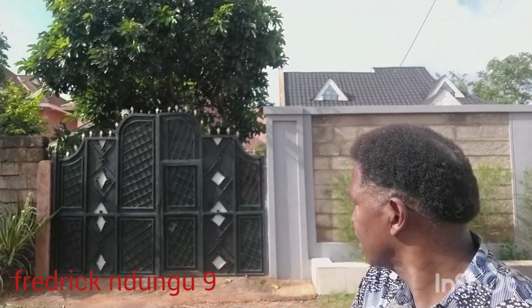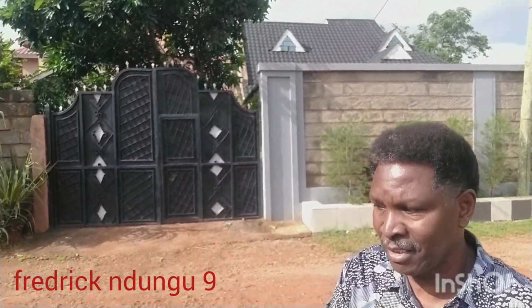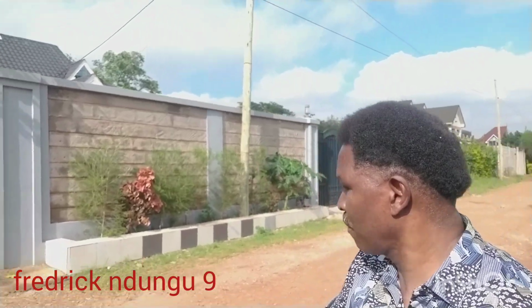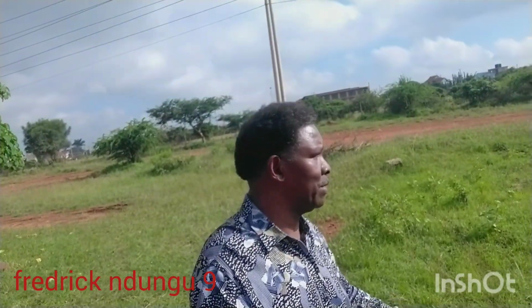Magnificent buildings. You can see my friends inside there. Beautiful. It's a long time since I came this way, when plots were being sold. I did not think people would buy them because this was a huge undeveloped area catered for farm.